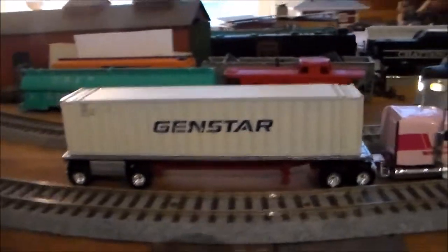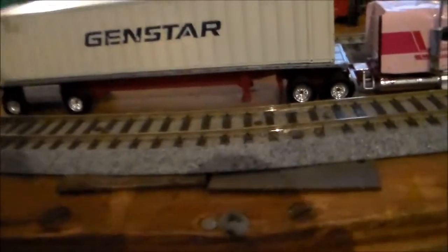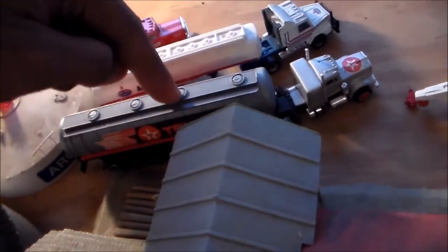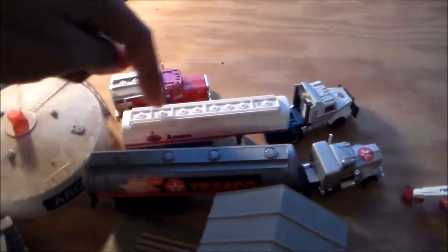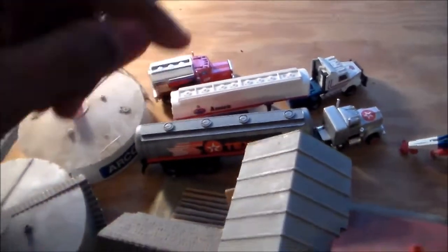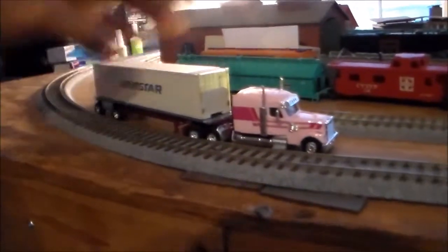Now, this is not my first HO scale truck. I have another one that's from Majorette, and they actually did make die-cast trucks in HO scale. So this is actually 1/48 scale. So is this Matchbox truck, by the way. It's pretty close. Well, they're slightly larger, but yeah, this truck here is definitely 1/48. This Texaco truck from Majorette. But yeah, very, very nice truck. I like it. Had to get it.